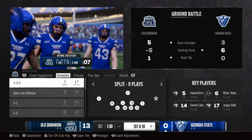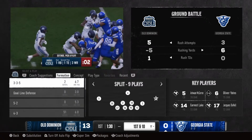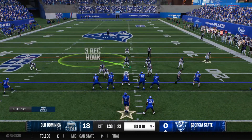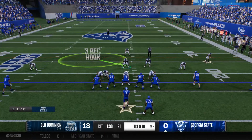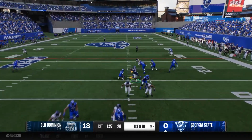To say this has been a slow start is a bit of an understatement, and they really need to get it going here, Jesse. That's right. The opponent, they're firing on all cylinders right out of the gate. Offensively, for this unit, they've been slow and struggling. They need an explosive play to wake themselves up.